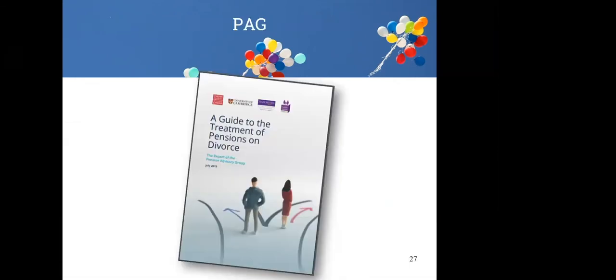Just to say, read the PAG report. The PAG report is quite a long document. You'll find each section has a sort of executive summary at the beginning, and if nothing else, have a quick read through of each of the executive summaries. If you don't know where to download it from, you can download it from our website.